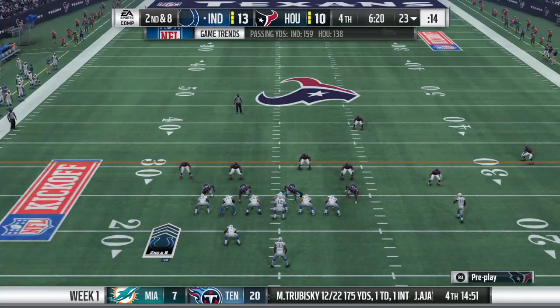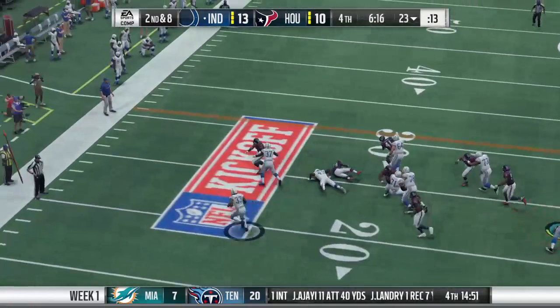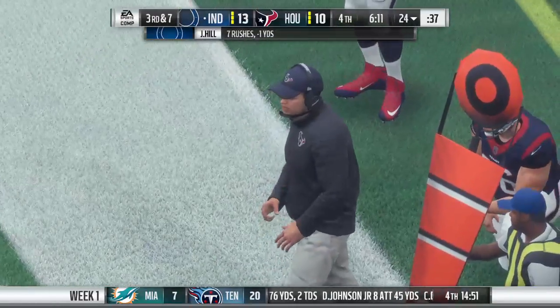I think it started with the scouting report. They got into what they were doing offensively, into their mindset, and now they're beating them to the punch on every snap. And not much there, maybe a yard up to the 24.